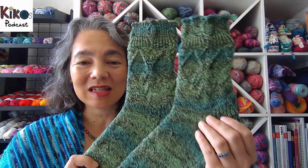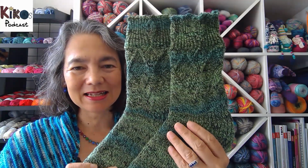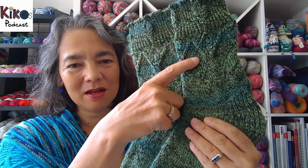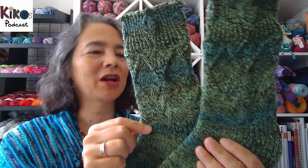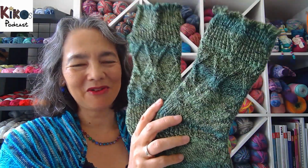The socks that I worked on most are the Sweet Rose socks from the Sockmadness, and that's the second time I'm knitting them. I finished the knitting on these, but they're not a finished object yet because I still need to embroider the flowers that go into these reverse stockinette fields. To me, the pattern looks a little bit like picture frames, and the frames need the flower in there.